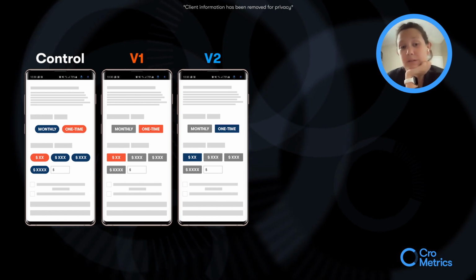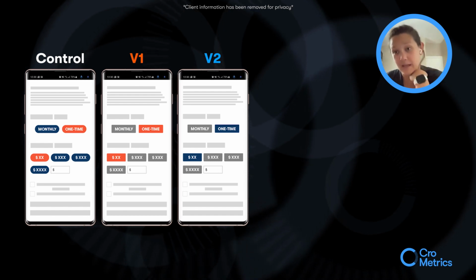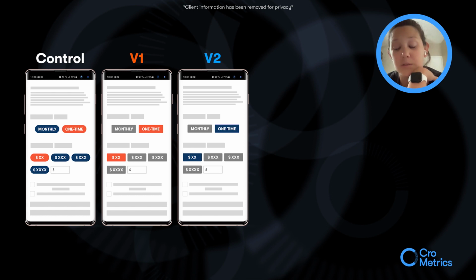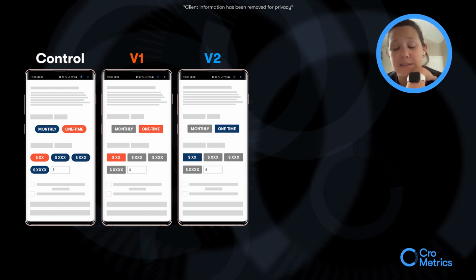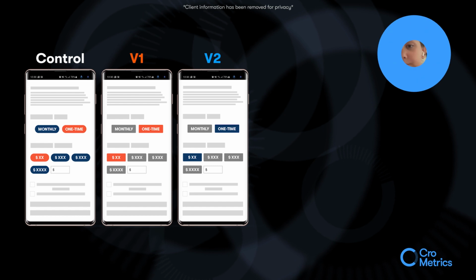There are two variables here though, which is making these buttons more square, which is actually a brand thing we had to do that we just hadn't done yet. And then updating the brand colors and making that selection more clear. So there's actually three variables, really. We just needed this to be updated. That first experience was just so unclear. So anybody have any thoughts on which one you think won?